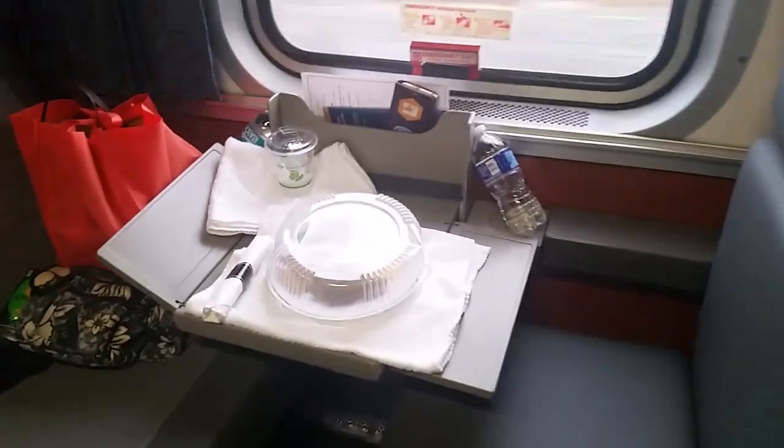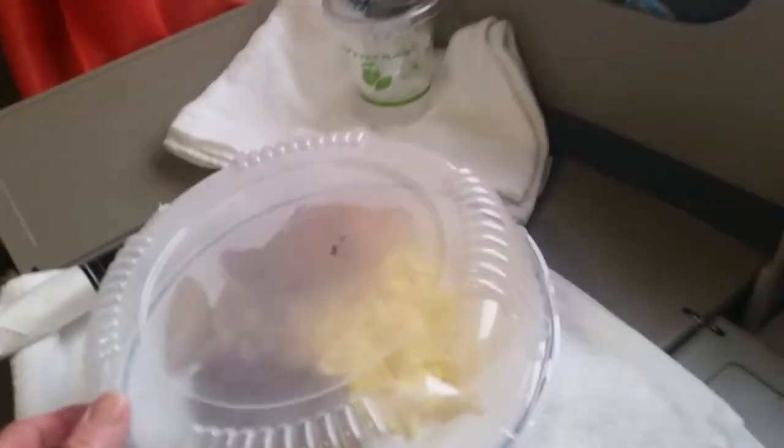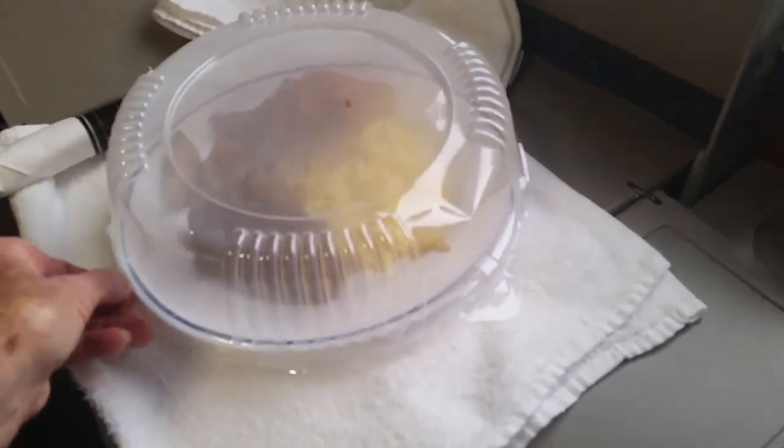My attendant was nice enough to bring breakfast to my room. And breakfast this morning is scrambled egg, sausage, a croissant, and some potatoes. I'll go get some coffee later. Meanwhile, we're still looking out at a foggy morning just outside of Martinez and headed to Emeryville.